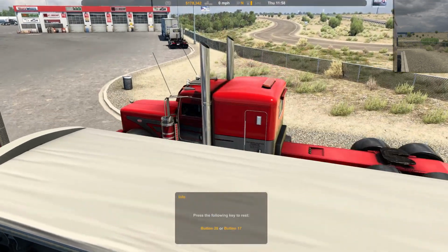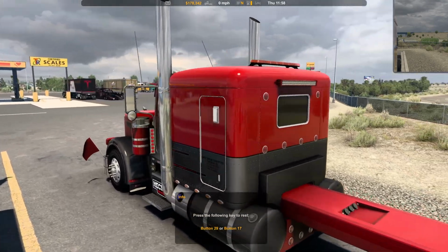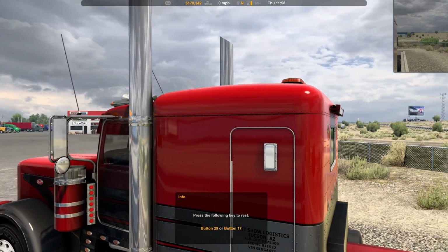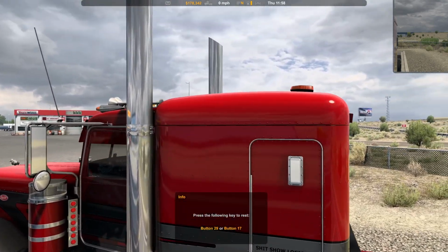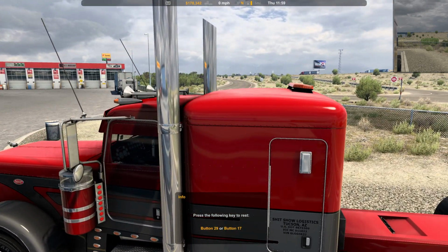Okay, camera. Seriously? This worked just fine earlier. Now if I can get this camera to cooperate, okay, now it doesn't want to. But there you go, see that?